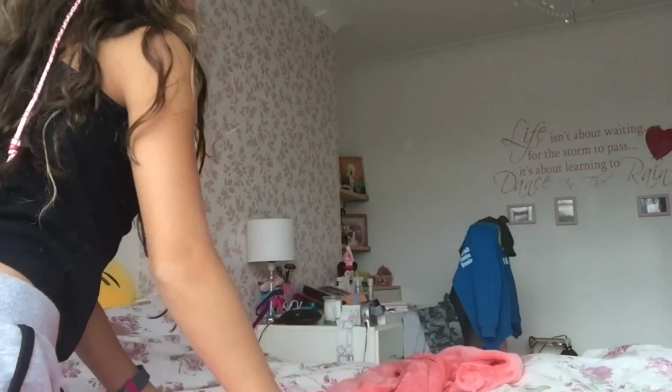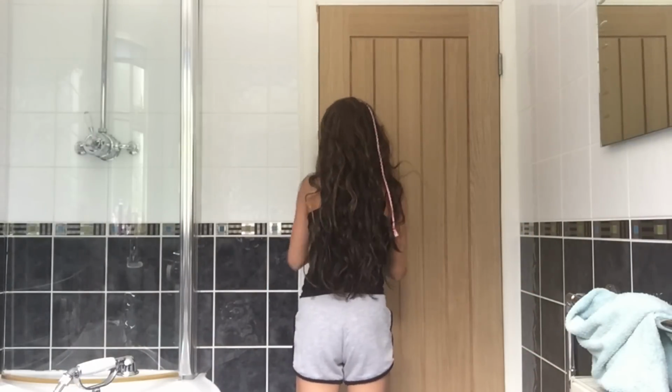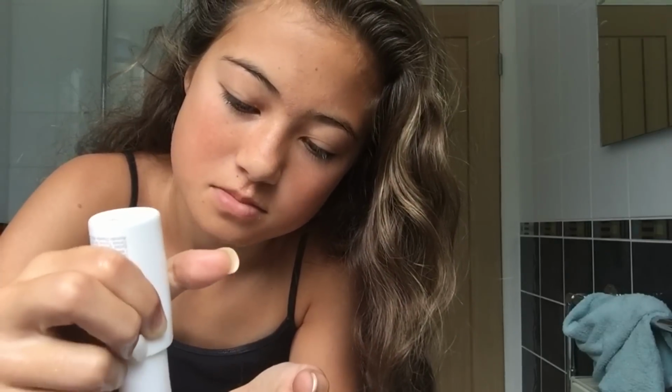Then I go out of my bedroom and go to the bathroom. And here we are in the bathroom. And I wash my face and I use the Clear Star. I don't actually know, Clear Star, I don't know. I use the foam wash or the foaming wash. I should put it all over my face, but I only put it on my forehead because that is where my breakouts mostly happen.